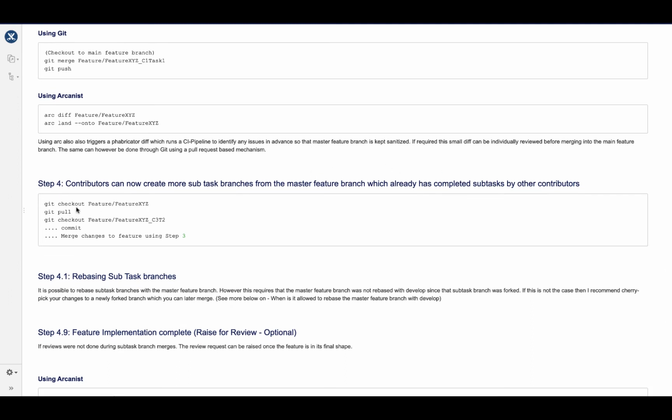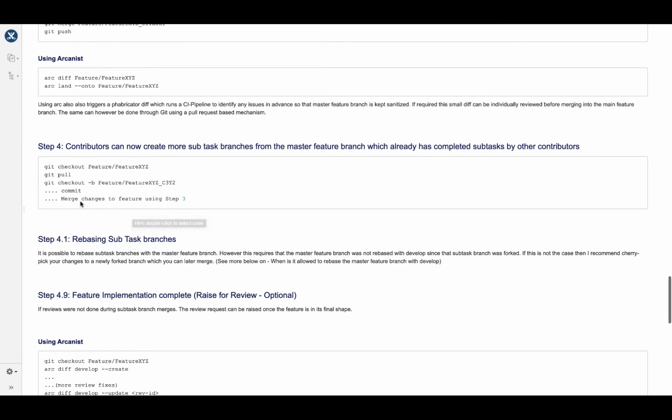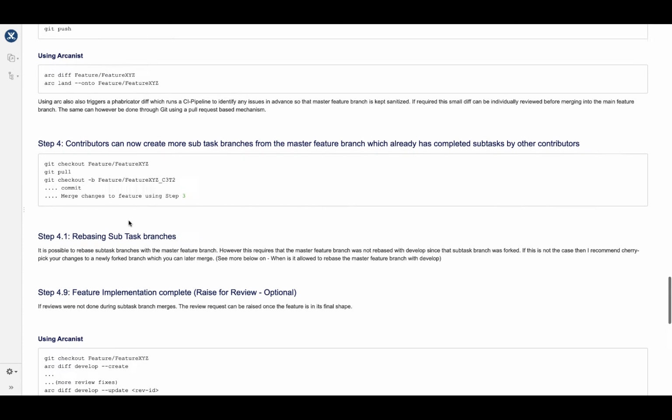So the first thing you would do is go to that master feature branch, pull the changes so that you can see those changes which others have done. Then you would create another subtask branch like this, and then you do the same thing again. You'll commit these changes and then merge to the feature branch.